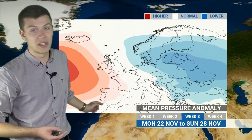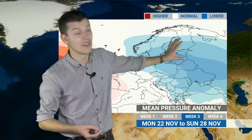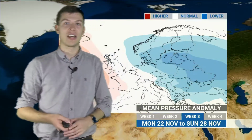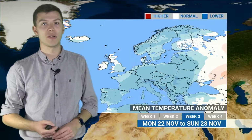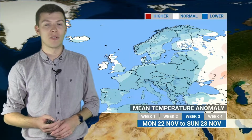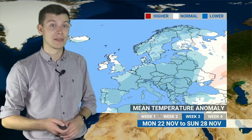The driest weather will be closer to this area of high pressure where rainfall might be below average, but further east with this unsettled look to things, it might be that rainfall is above average. So looking at the temperatures, you can see a good signal for cooler than normal weather across most of Europe, with the flow generally from a north or northwesterly direction for most places.